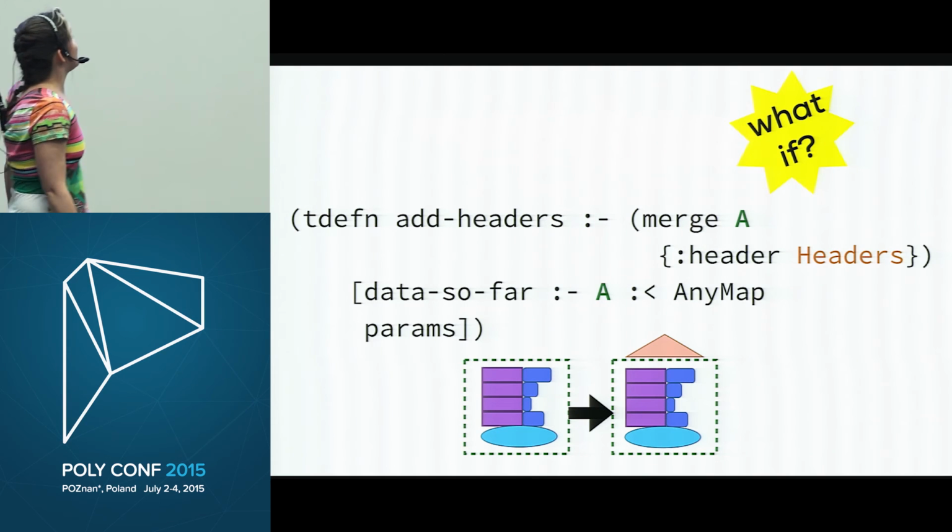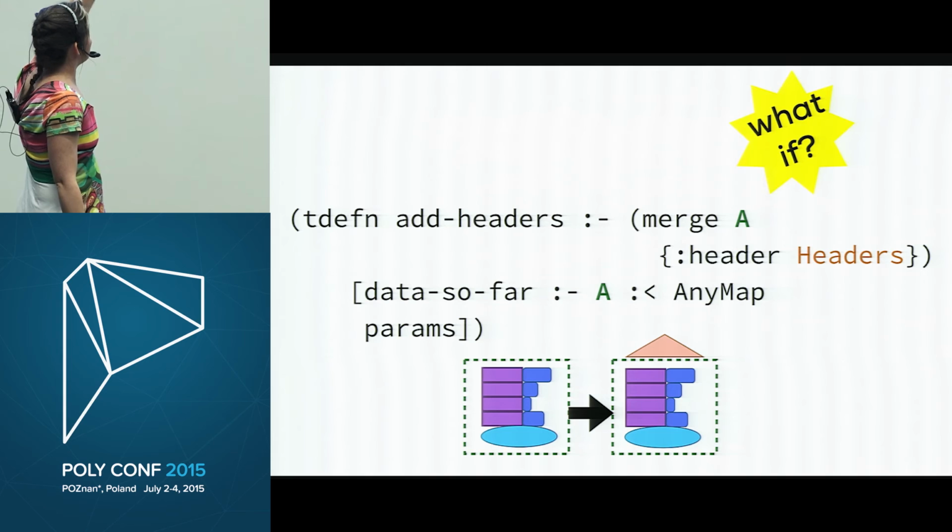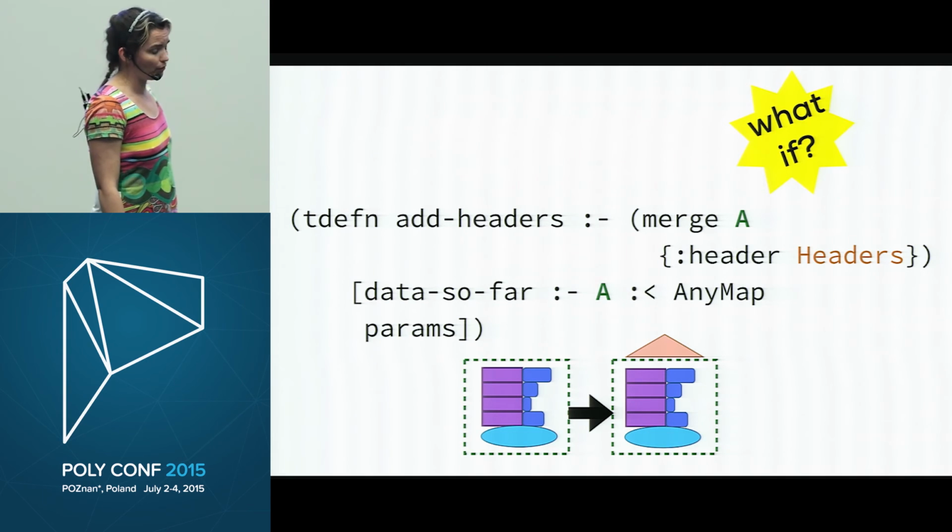If I could do that, I could do this with headers and manipulate the schema types as data, and that would be really awesome.